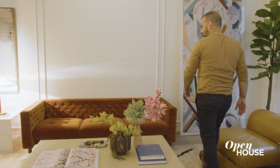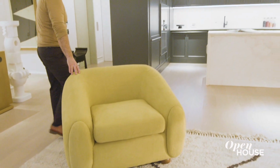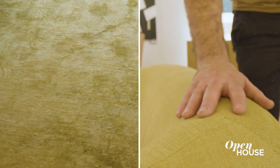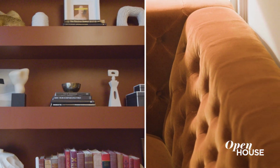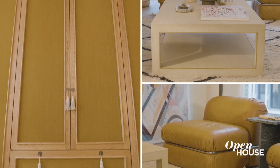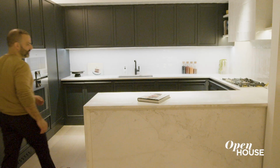And when selecting additional pieces for this room, I was very much inspired by the existing color palette in the apartment. The chartreuse chair is inspired by the rug in the bedroom, and the burnt orange sofa is inspired by the den. And then the coffee table and these vintage Italian leather chairs were inspired by the oak and linen closets in the primary bedroom. Everything that I've selected for this apartment is intentional, even down to the selection of coffee table books.